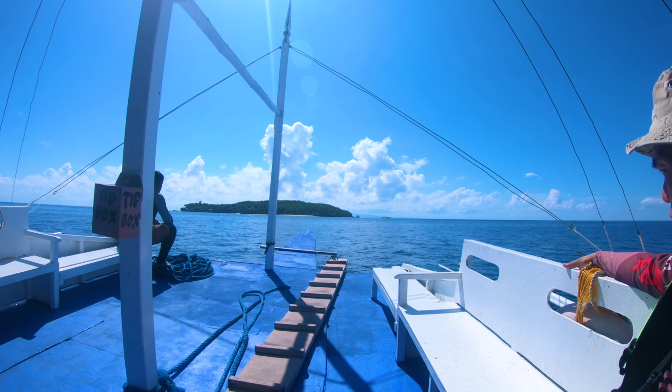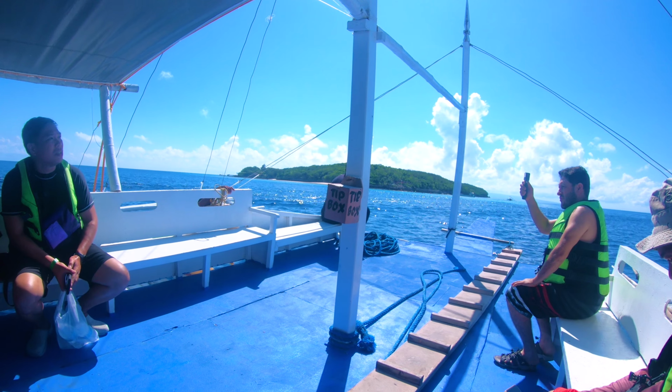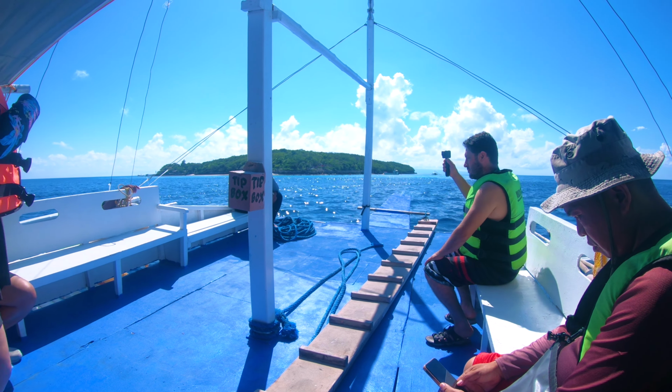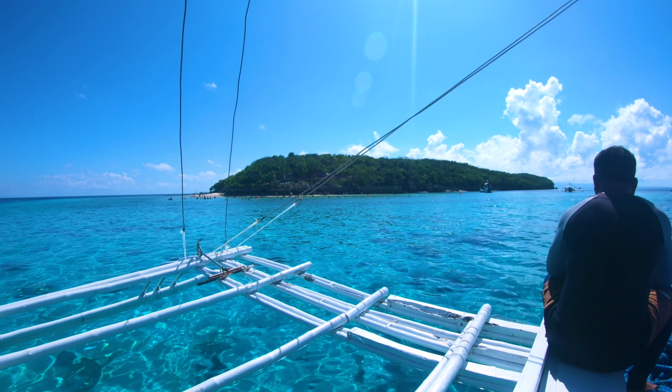Enjoy sunset views. Don't miss the opportunity to witness the breathtaking sunset views from Sumilon Island. Find a cozy spot on the beach or hike to higher ground for panoramic vistas. Respect local customs. Be respectful of the local culture and customs when interacting with residents of Sumilon Island. Learn a few basic phrases in the local language and always ask for permission before taking photos of locals.